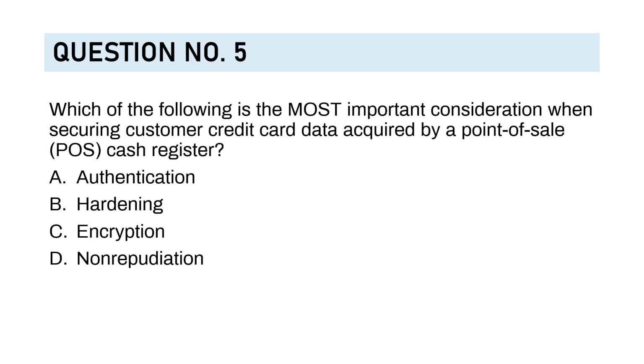Number five. Let's have a look at number five. Let me read this. Which of the following is the most important consideration when securing customer credit card data acquired by a point of sale cash register? Now, the keyword here is actually securing customer credit card. If you choose authentication, well, it's not really about securing, although authentication means access control.